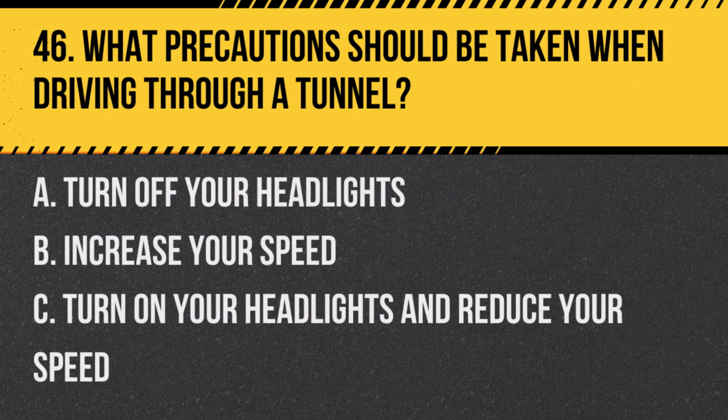Question 46. What precautions should be taken when driving through a tunnel? A. Turn off your headlights. B. Increase your speed. C. Turn on your headlights and reduce your speed.